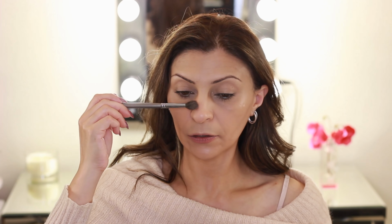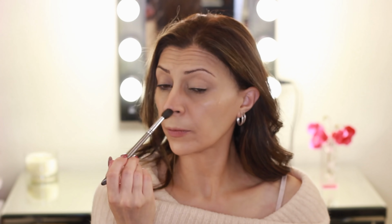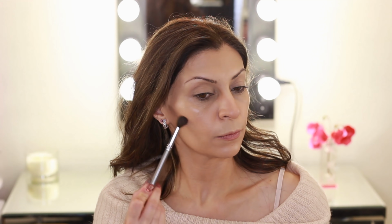Okay, part of my personal daily routine is to contour my face very quickly, and I'm not going to go into too much detail because, as you know, this is very personal. It changes from one face structure to the next, so every face shape needs a different type of contouring. Personally, for myself, I like to narrow down my nose a little bit. And next I'm doing my cheeks.